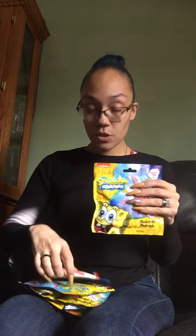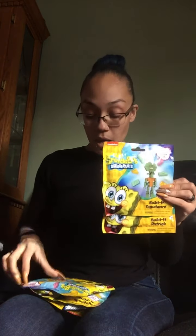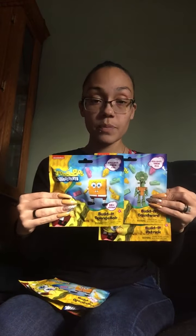I also got these guys, yeah. I mean, I don't really do the whole SpongeBob vibes, but these were cool. Collect them all. 25 bricks, build it, Patrick. You got Patrick. You got Squidward. And you got Mr. SpongeBob. So I got all three of them. And I got, again, two Patricks, two Squidwards, two SpongeBobs on the SpongeBob edition. And that was also Nickelodeon.